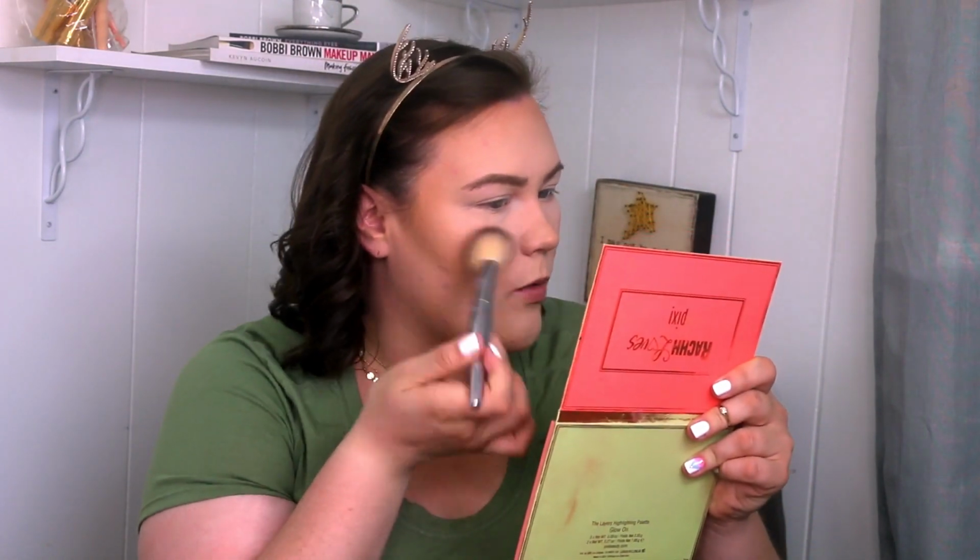So what I'm going to do here is show you, this is the IT Cosmetics Flawless Blush Brush, 227, and I'm going to start off with Blushin' in Saint-Tropez, which is the deeper of the two colors, and I'm going to very, very lightly dive into it there. Wow, that has a lot of pigment, so I'm going to tap it off and just make sure that the brush is evenly coated, and then I'm going to very lightly kind of graze the cheek.